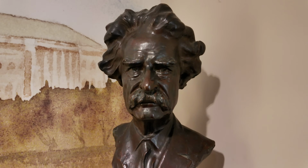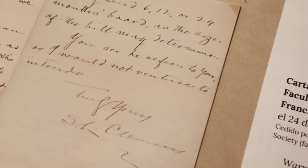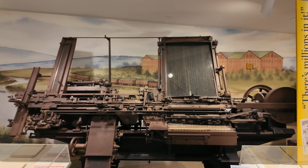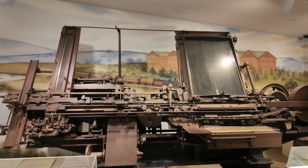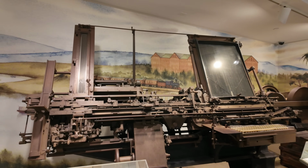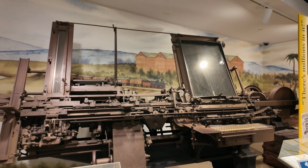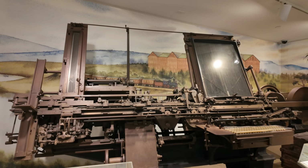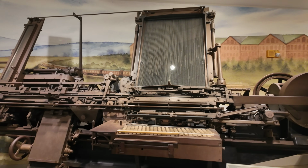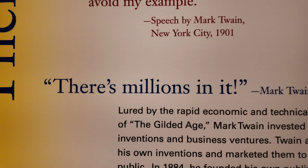There's a Lewis Potter bust of Mark Twain. Here's a letter he signed, Samuel Clemens, S.L. Clemens. So here's the typeset machine that he invested all of his money into. I believe it was a German machine, and it was just always breaking down. And the sad thing was that by the time he got it to market, something else had come out that was more reliable, and he only ended up selling 7. It's too bad. He really thought he was going to make a lot.